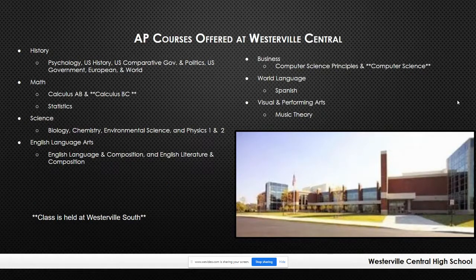Here are the opportunities for advanced placement courses at Westerville Central. You'll notice that some of the courses, like AP Calculus BC, is only offered at Westerville South. Same thing for the AP Computer Science A is also only offered at Westerville South, but we do have students go to South to take those courses, and their counselor can help work with them to build their schedule. So we offer a variety of courses, and for some of the courses, it's recommended that they have taken some other prerequisites in order to get to that AP course. So I recommend looking at the academic planning guide to see what those prerequisites are.